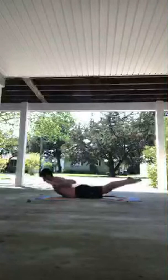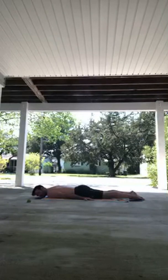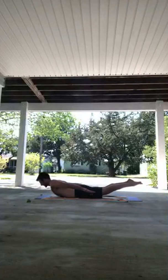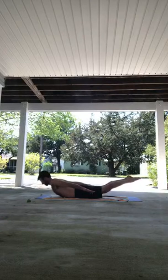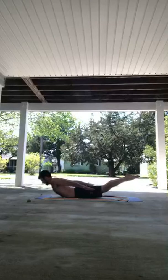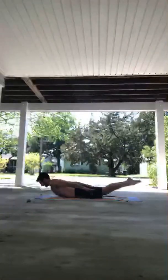Inhale everything. Hands down at the sides now. Palms facing down in external rotation of the shoulders. 4 breaths now, inhale. With each inhale, we want to go a little bit higher. Trying to get the thighs up, trying to get the last rib up off the mat. 1 more big inhale. Exhale everything down.